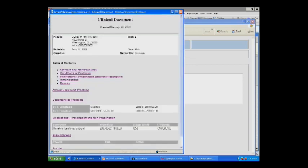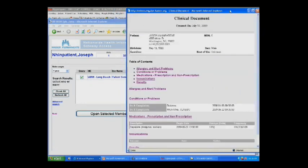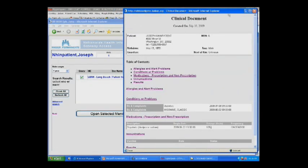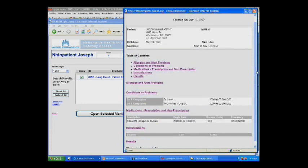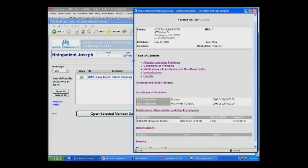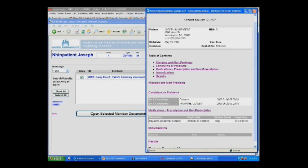And we see that, indeed, he's got a summary document from very recently, July the 10th. So we're going to pull it up. And we see that it has the elements of the continuity care document there with allergies, problems, and medications. So maybe we can find out what's been going on and what the red pill and the blue capsule was. So why don't we open the document up here and, Joe, if you will, to the next screen.